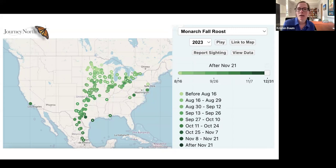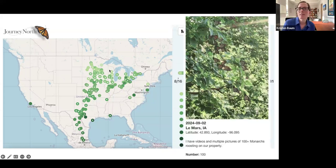I did insert one sighting from Iowa that was reported on September 2nd, to give you an idea what a roost would look like along the fall migratory route. So you can see this was the picture that was submitted by that observation a few days ago. That would be a roost in Iowa. So you can submit your roost.